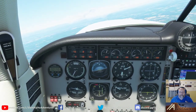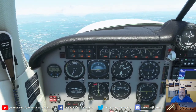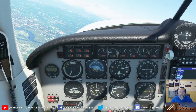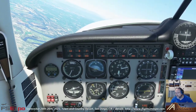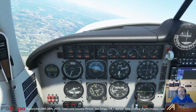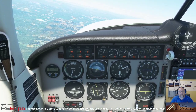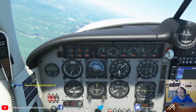I feel like I've kind of missed. Yeah, we're more or less over top of the VOR now, so that's fine. We'll go ahead and turn to that 353. We can go 17 miles, 16.9 miles. Take it down to 4,200.